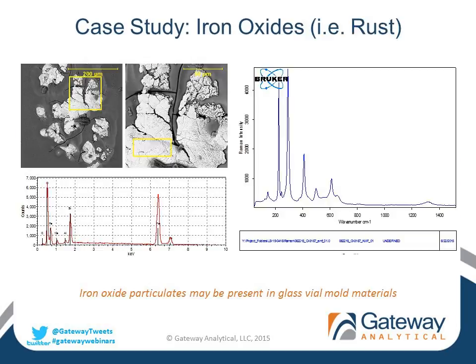And then here's SEM over here. This is the material. SEM told us that it was iron and oxygen rich, and then Raman said that it was an iron oxide. Iron oxide particulate is common in glass vial mold materials, which at least gave this customer somewhere to start. So now I'm going to pass it back to Julia for one more case study.